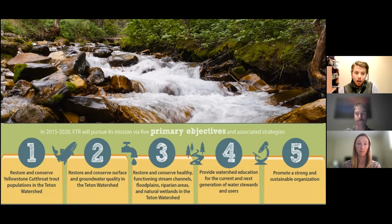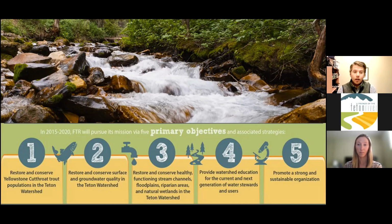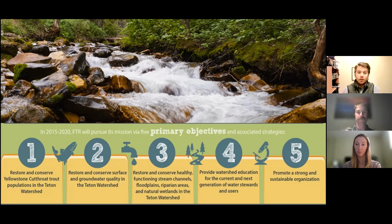And then my boss, Mike Lean, who's been working in the Teton River watershed for over a decade, works to restore and conserve healthy functioning stream channels, floodplains, riparian areas, and natural wetlands in the watershed. And then, as you know from Will's introduction of himself, he provides watershed education for current and next generation of water stewards and users. And then we all work together to promote a strong and sustainable organization here at FTR.